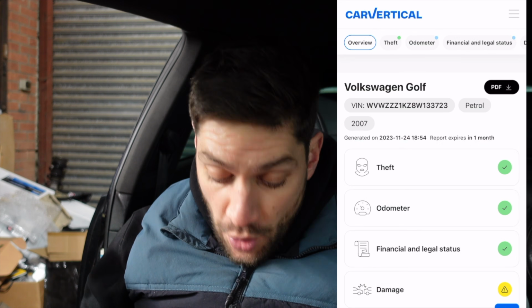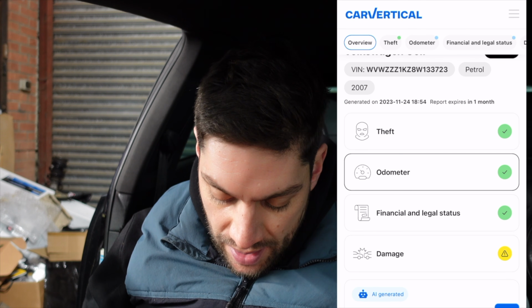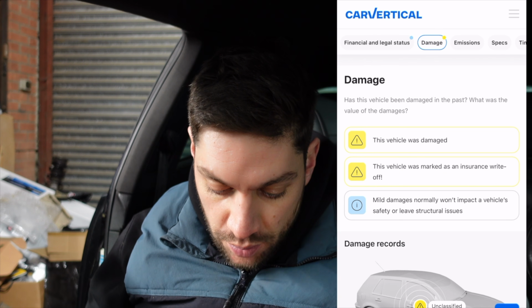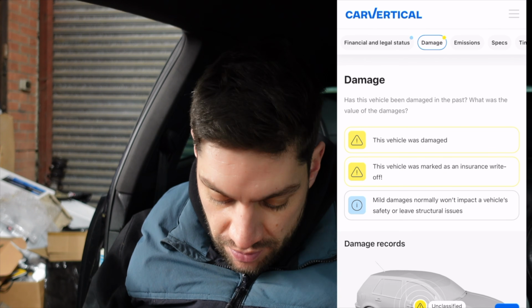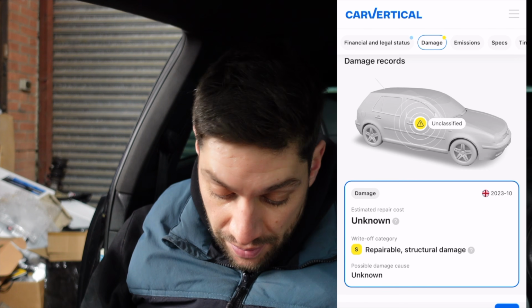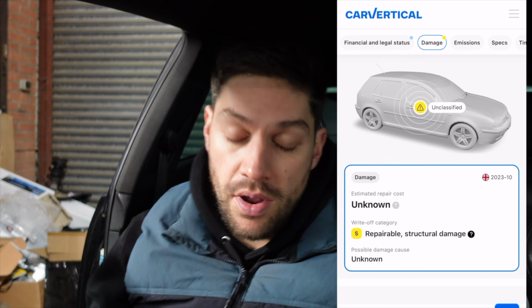So now we've got another R32 here, but this one you can see straight away at the dashboard there's an exclamation mark for damage. So if we just click on that, look, we can see this vehicle was damaged and has been marked as an insurance write-off. And if we scroll down, it was actually only done just last month, category S write-off. So probably the person selling that is the person that's fixed it 9 times out of 10. So you know now, if you're going to view that car, you know what to look out for. Sometimes they show you images as well.